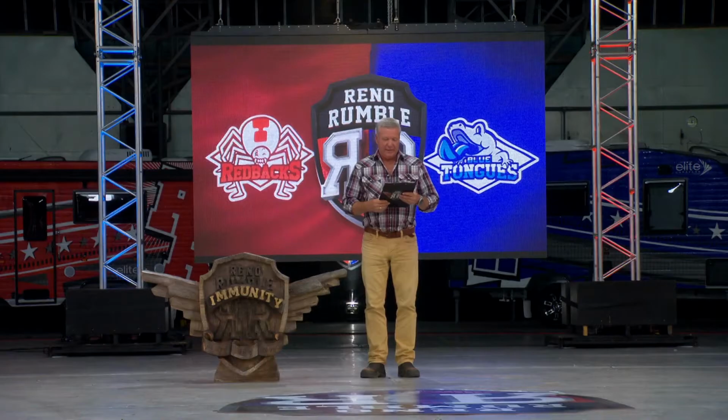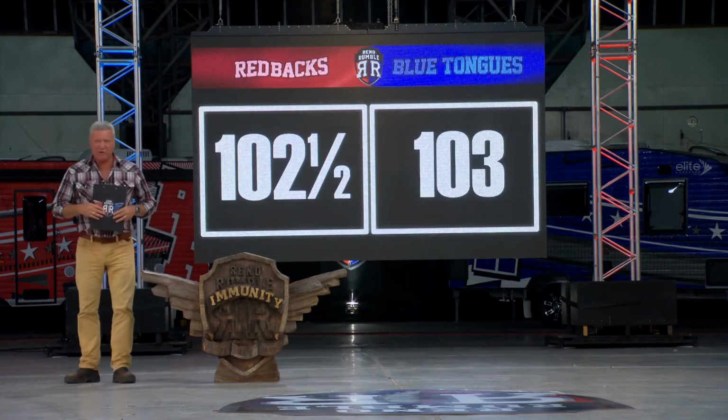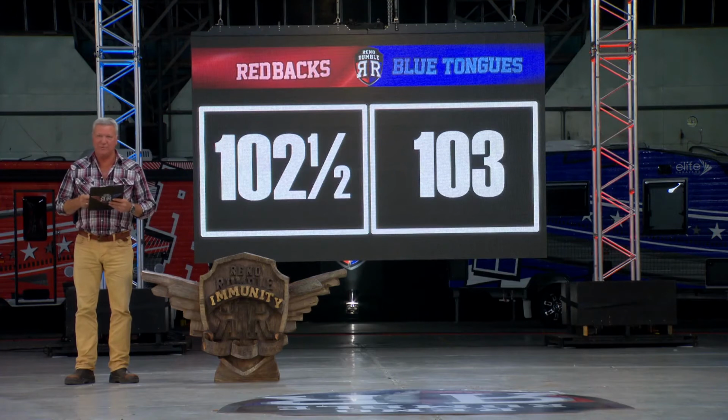Yeah. It's huge. Okay, let's bring up the scoreboard. Blue Tongues, you beat the Redbacks by just half a point. Oh, go on. Well. Now we're going to bring up the scoreboard with the midweek scores.